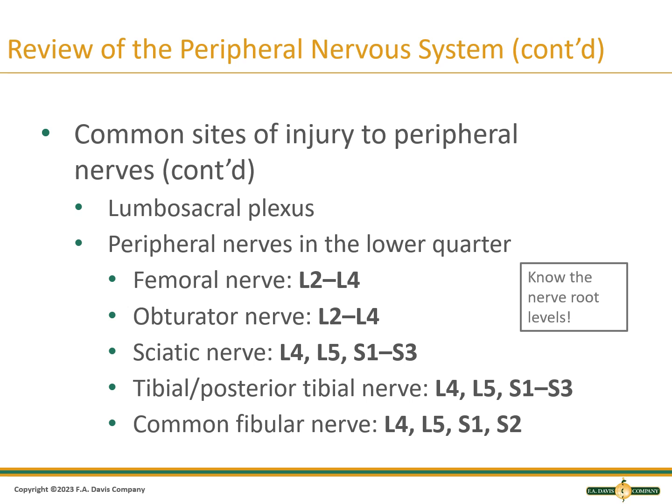The lumbosacral plexus is going to be our primary innervation for our lower extremity, and we've got three main nerves that branch off of our lumbosacral plexus. Our femoral nerve and our obturator nerve are going to come from the lumbar plexus, and the sciatic nerve is going to come from the sacral plexus. And then our sciatic nerve descends our posterior lower extremity and branches into the tibial posterior tibial nerve and the common fibular nerve.